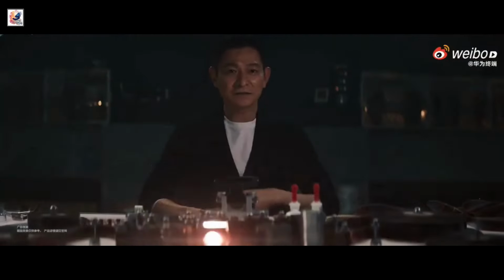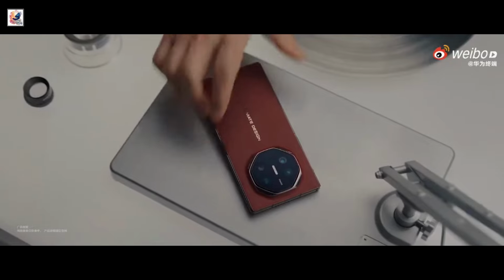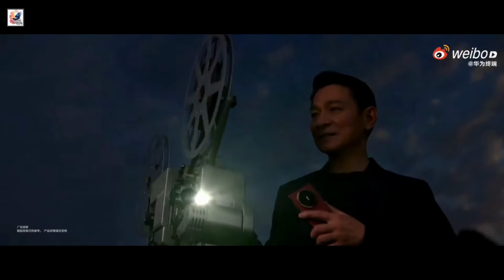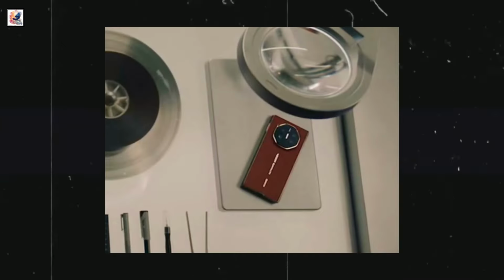Huawei's tri-fold smartphone will launch in China September 10th, and it will be called Mate XT. HUAWEI Mate XT Ultimate Design First Official Look. This is so amazing, and this is the hands-on first look at the HUAWEI Mate XT, and it comes in two colors.